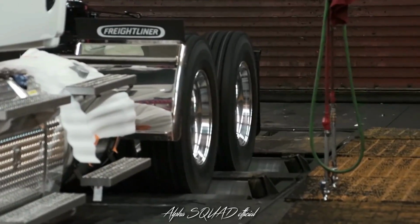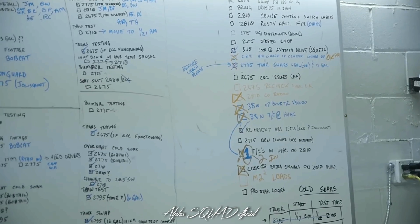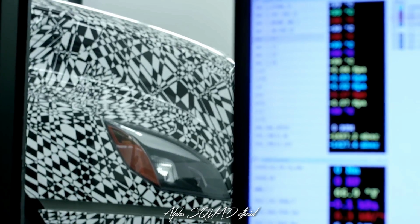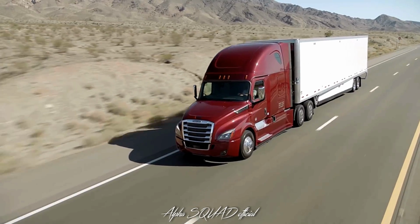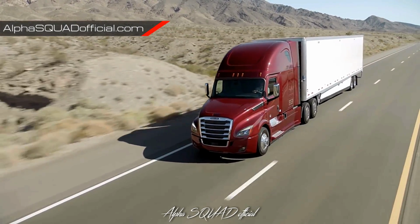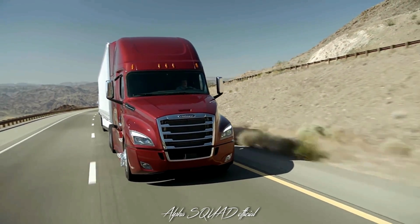A crucial step in the development of the new Cascadia came from validation testing, in lab and in the field, summer, winter, and with lots of wet weather. During development, over 3 million reliability and growth miles were logged. It's as if the new Cascadia traveled around the Earth 120 times.